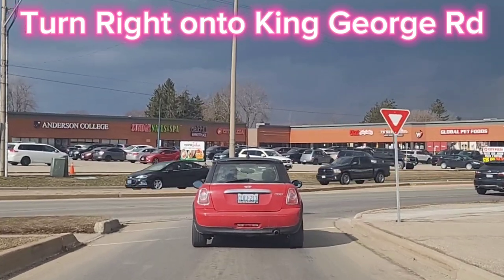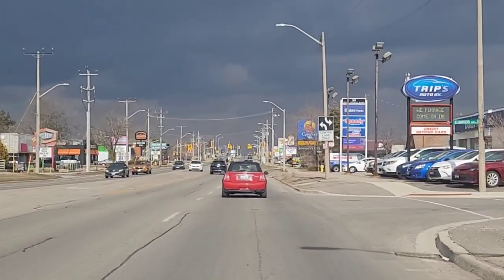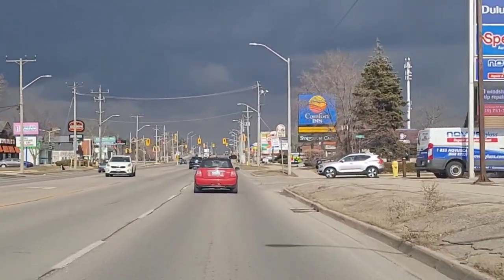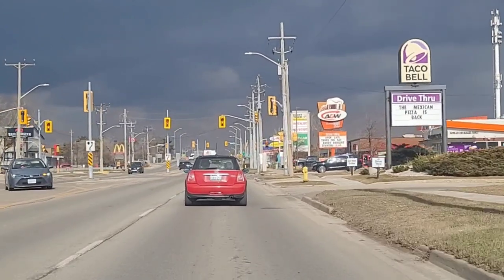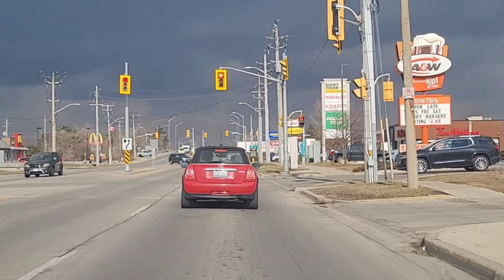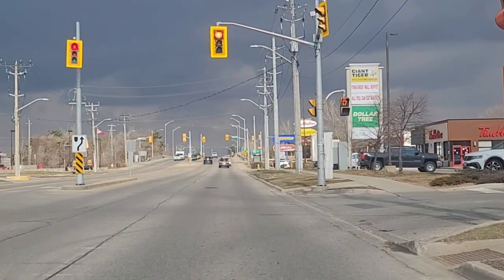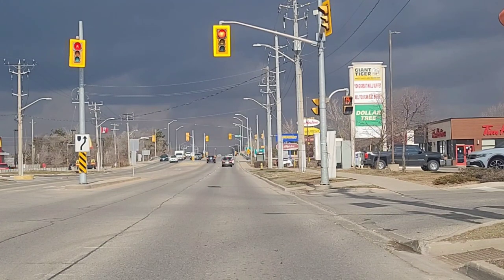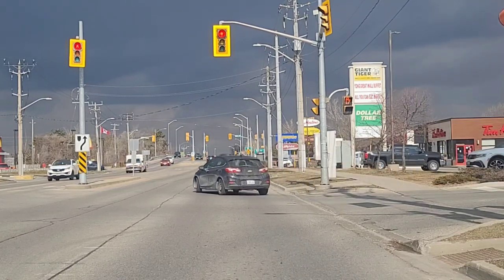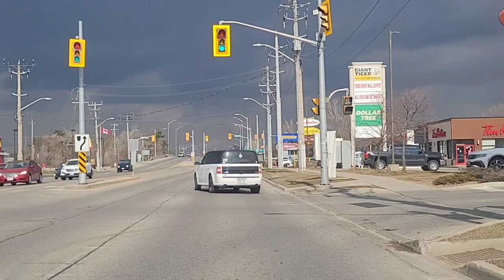Give right of way to other vehicles from the left before turning right. Keep scanning all the business driveway on the right side. Check left and right in the intersection.